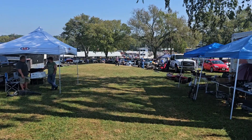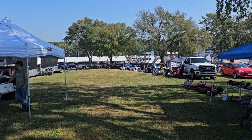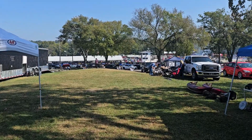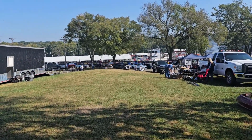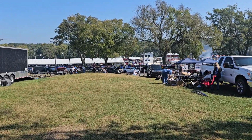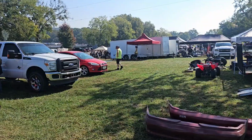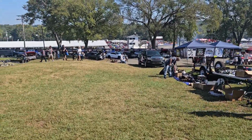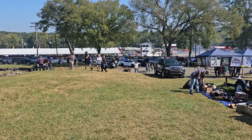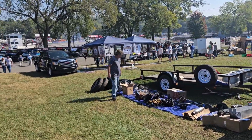So this is a 4-day event. Today is Saturday. On Thursday they had really bad thunderstorms down here and got like 2 inches of rain, so it kind of killed the whole event on that particular day. And these fields were all like muddy and nasty, so it kind of knocked all this stuff out of contention for the day too. But it's improved a lot and everything's looking good now.